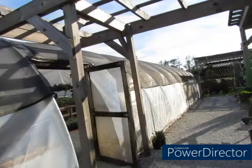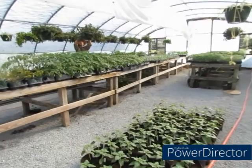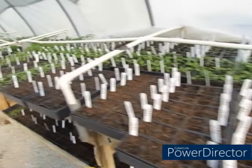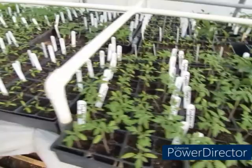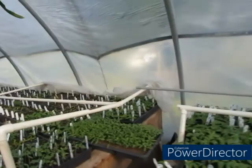I'm going in here, y'all. Ooh, they got seedlings started. I got enough okra, y'all. Jalapeno, cayenne pepper. So these are the seedlings. Tomatoes, bell peppers. They're growing these stuff up.